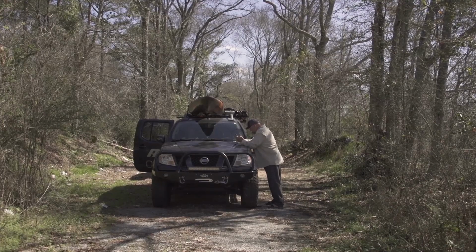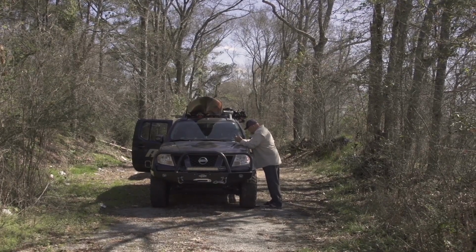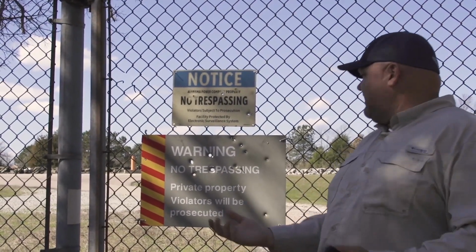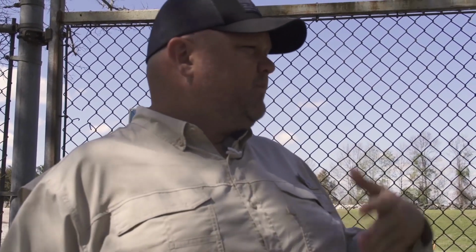But this is it. We're on the end of a dirt road, and I end up running into this. So I'm not advocating trespassing. I'm just letting you know that once I see stuff like this, I have to turn around. I will save this and use it as an alternative. And in some instances, it turns out to be private property.